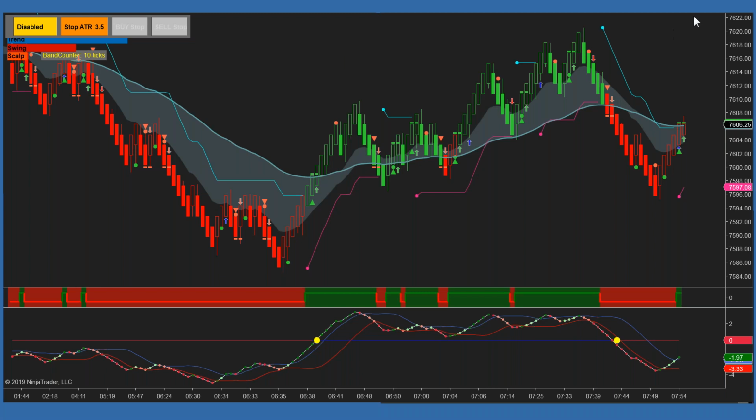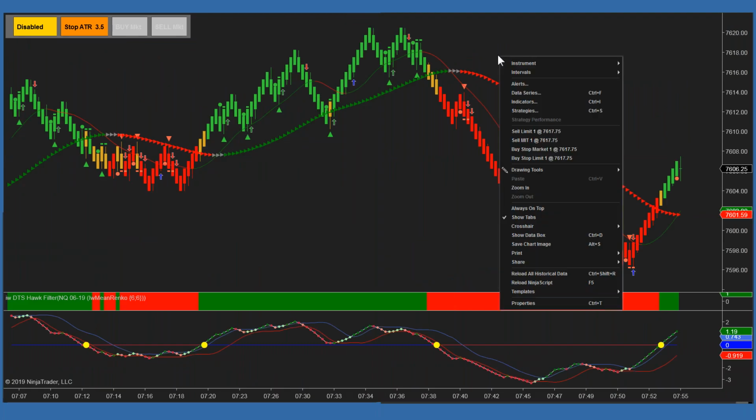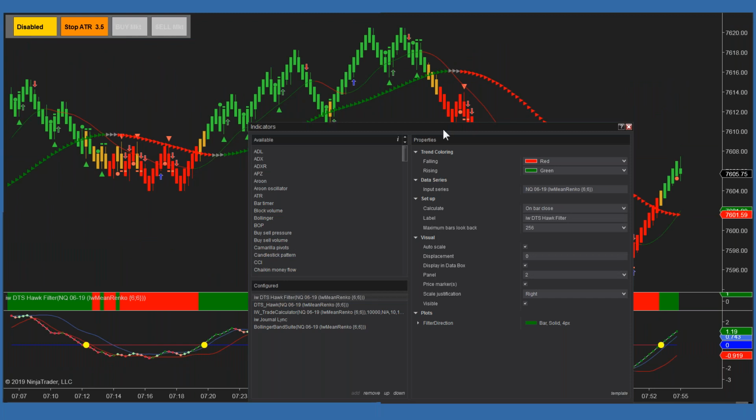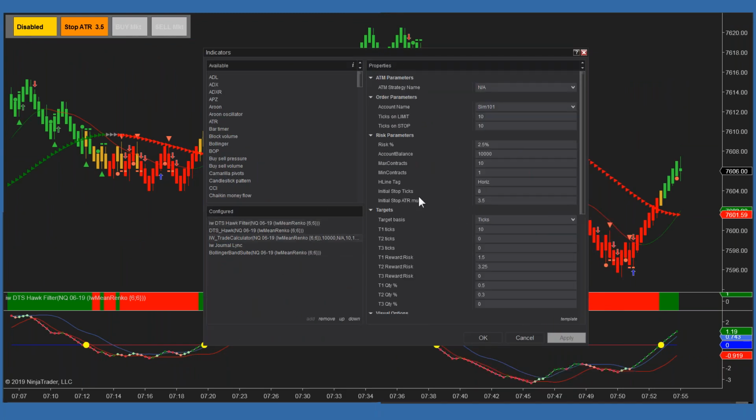Ray asks, Eric, your trade calculator settings for your profit target on the Hawk is 10 ticks, right? Yes, it is. Typically for a scalp target, we're looking at $50 per contract. So my one target is set at 10 ticks.